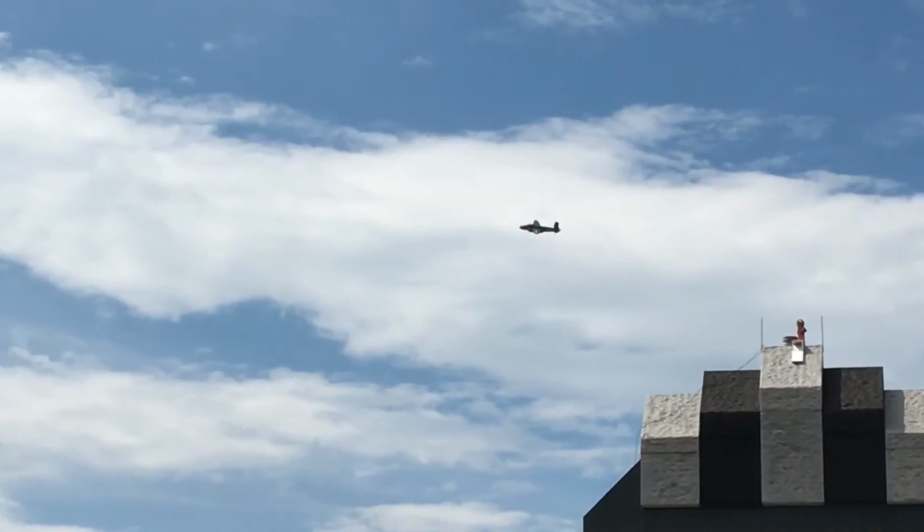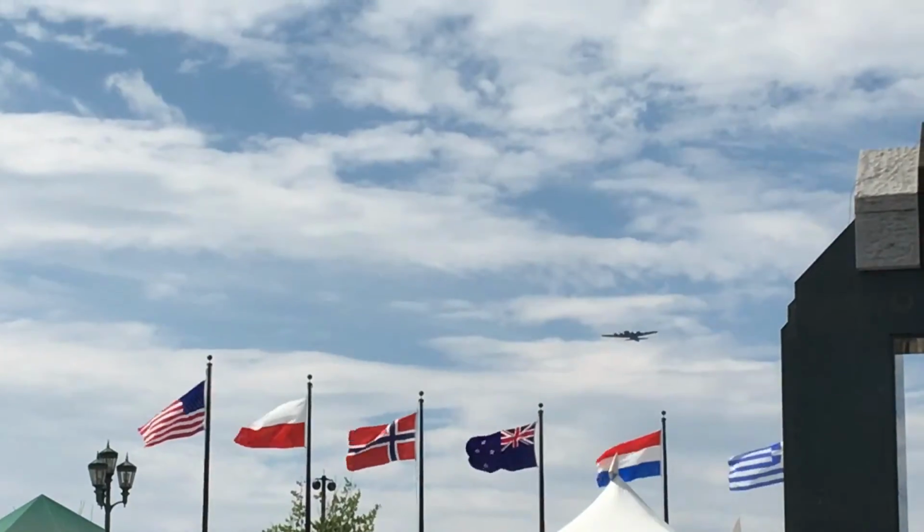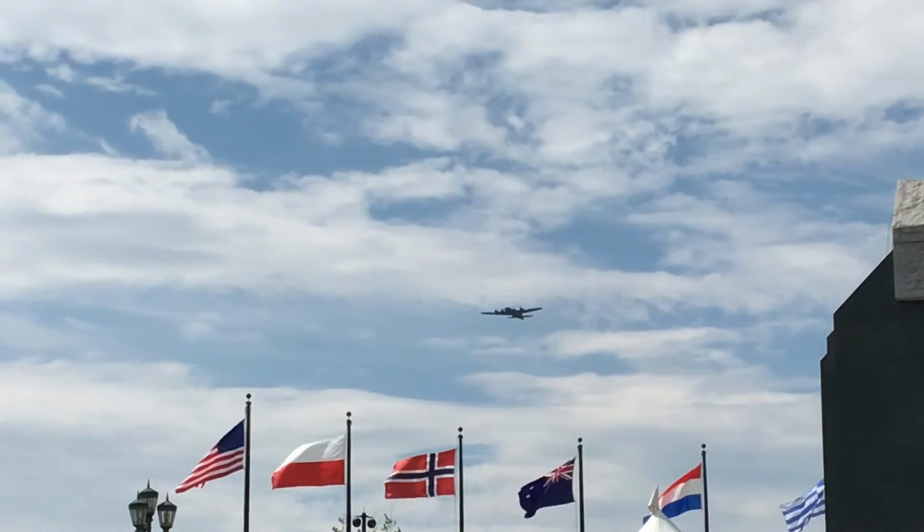But the B-25's contribution to the war effort was not limited to the Doolittle raid. Over 12,700 of the aircraft were built.